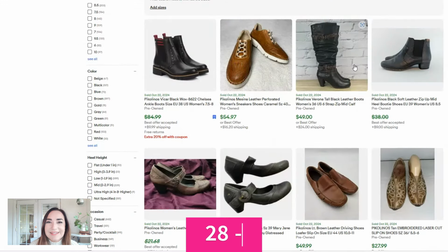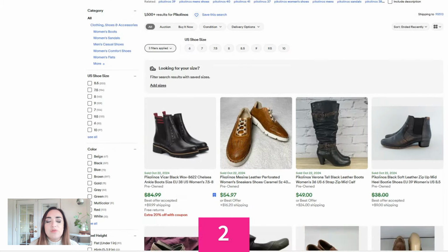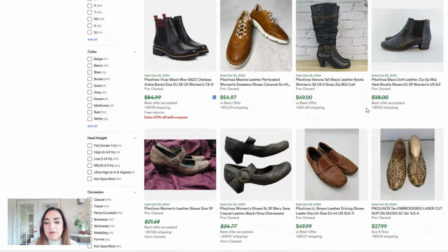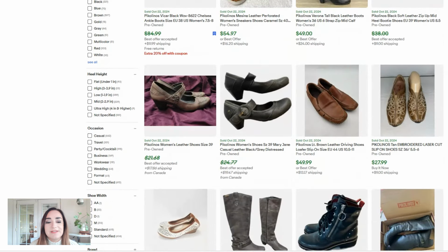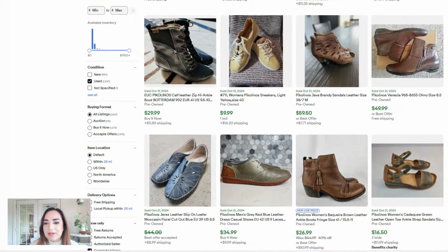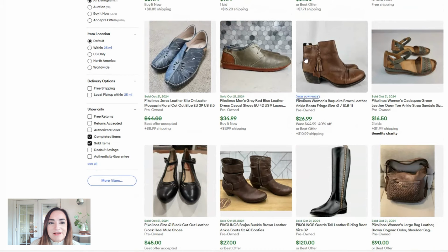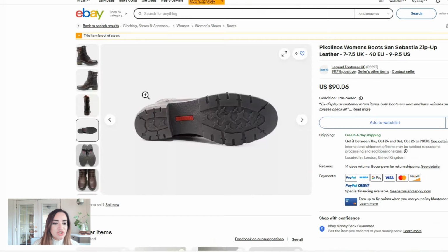Next is Piccolinos. I hope I'm saying this one right. This is a really high quality shoe brand, and these are going to sell for, again, in that $50 to $100 range. Some of them maybe a little bit less depending on the style, as well as, of course, the condition. And those bigger ticket items are, of course, going to be the boots like these for $60. And here's a pair here that sold for $99. That looks like pre-owned, maybe almost like new condition since the box is there. You never know. And then I'll show you what those look like on the shoe.